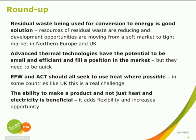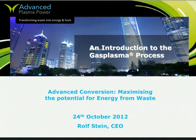Rolf Stein has worked in the plasma industry since 2006 and is currently Chief Executive Officer of Advanced Plasma Power. Prior to his appointment as CEO of APP, he was Chief Operating Officer for the company. He joined the company as Commercial Director with a particular focus on securing and commercialising the company's intellectual property portfolio. Before working in this industry, Rolf had extensive international experience holding senior positions in large multinational technology companies, including Hewlett-Packard and Apple. You may also be interested to know Rolf has a law degree, which he gained at the University of Warwick, and is qualified to practice law both in the UK and in Germany.